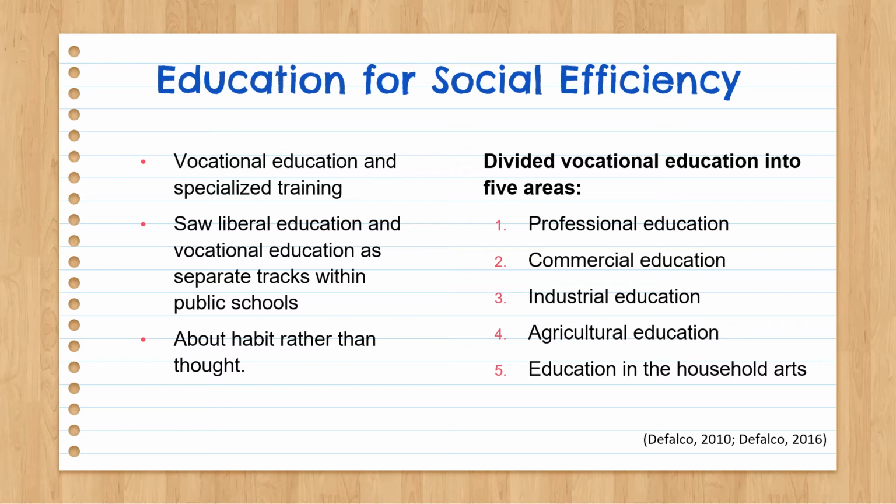And while there are a lot of variations on this model of vocational education, the goal here was really to fit the child for the job within the present social system, so it's more about habit rather than thought. And Snedden certainly wasn't the only one to embrace this sort of idea of vocational education.